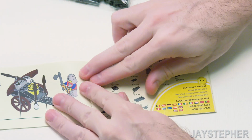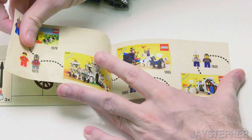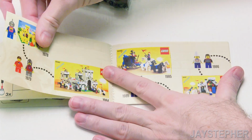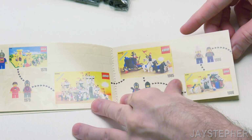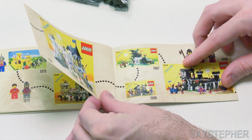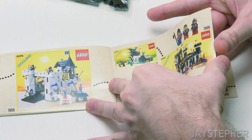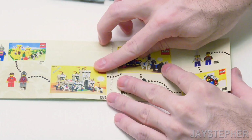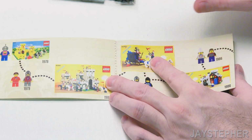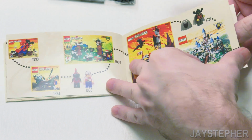Alright, so this tells you all the parts. Making sure it's in frame for your viewing enjoyment. So a lot of these I do remember, and yes, I'm actually older than these castles. I do remember some of them probably from the mid-80s. I don't think I had that one. You know what, matter of fact, this is the one I had when I was a little kid. Wow, that was a long time ago.